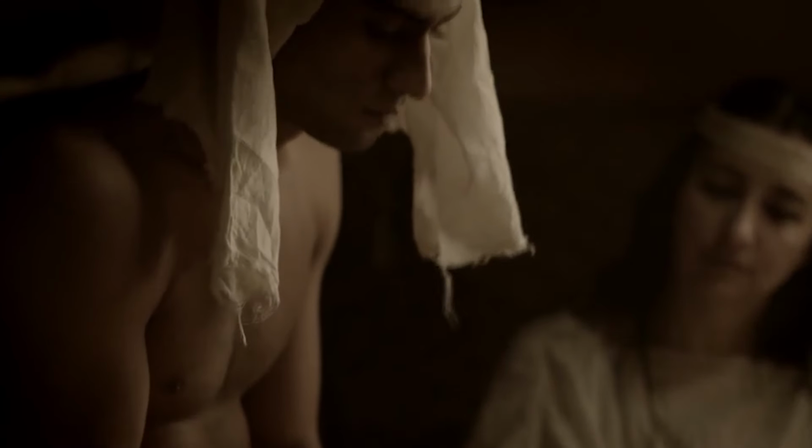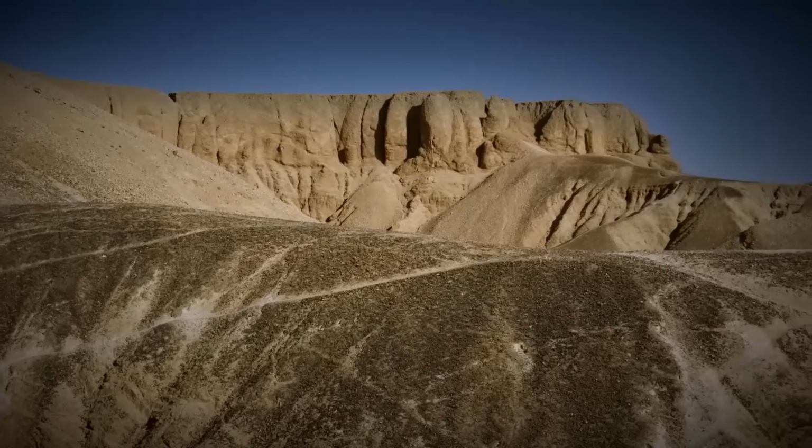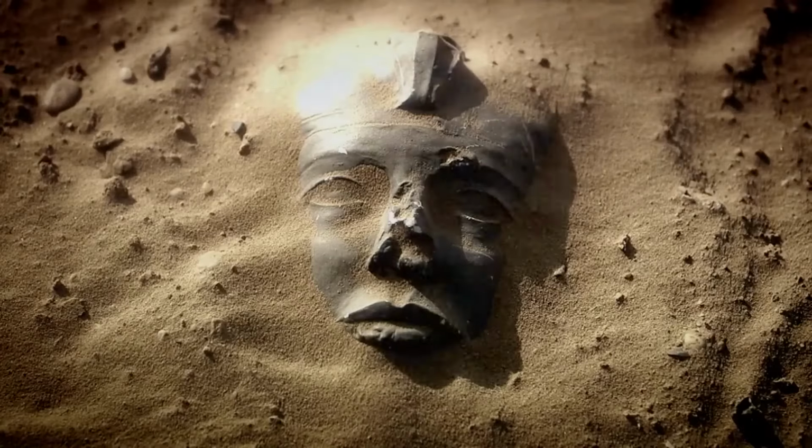This moment is a turning point in human history, a chance to unlock the brilliance of a forgotten time, and maybe find a way to leap forward in our own journey through the stars.